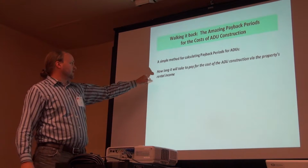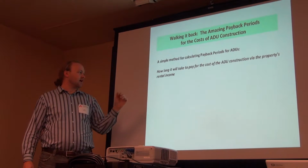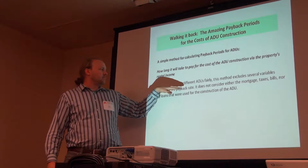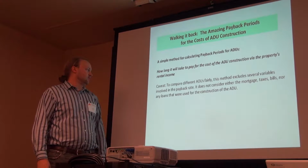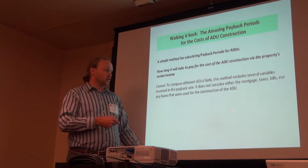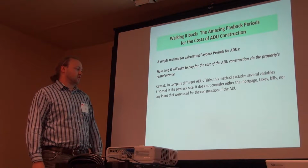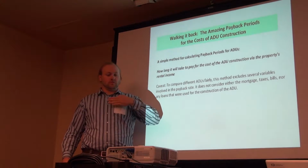So the method is: how long will it take to pay for the cost of ADU construction with the property's rental income? And the caveat here is that I'm comparing various ADUs, so I'm excluding variables that differ a lot from ADU to ADU, such as the mortgage, the taxes on the property, the bills, the utilities, or loans that were used for the cost of construction of the ADU.